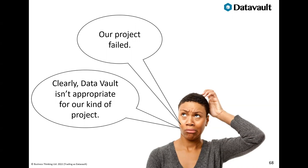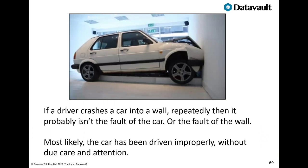If I can draw an analogy here, if I have a car and I repeatedly crash it into a wall, maybe the car's at fault, maybe the wall's at fault, but it's most likely to be that the car has been driven improperly without due care and attention. And Datavault modeling is a little bit like this. You're given the freedom of the road with Datavault modeling. It's up to you as the data modeler to avoid the walls in the way.